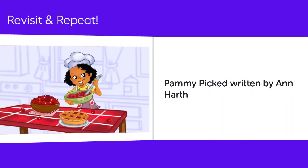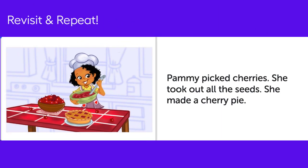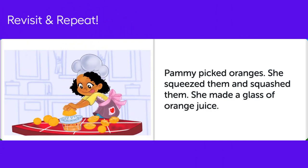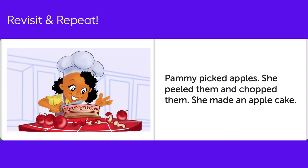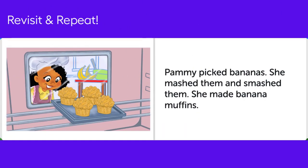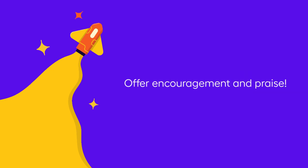Does your reader have a story they love to read? If so, use the revisit and repeat technique. Each time your reader revisits the same story, they become more and more familiar with the sounds that are repeated throughout the story. This repetition helps children remember and sound out words that may have been difficult the first time they read the story. If a child is struggling or seems reluctant, please stick with them and offer them encouragement and praise.